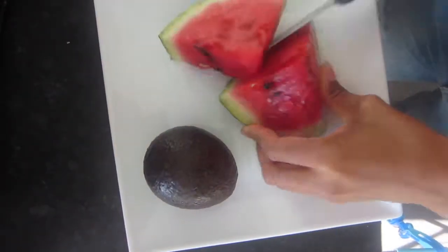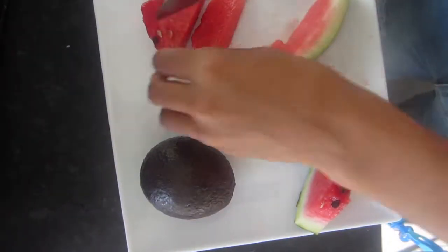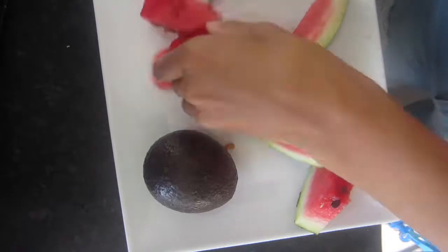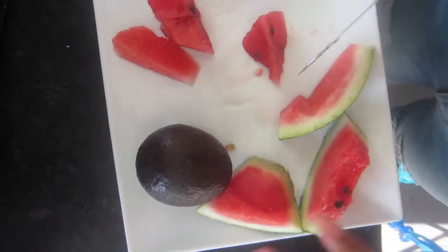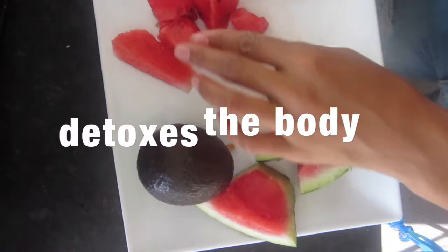Just chopping up some seeded watermelon. Watermelon is one of the best fruits to eat if you're trying to lose weight, as it's mainly made up of water. And it's also high in vitamin A as well. It's really good for boosting your body's immune system.